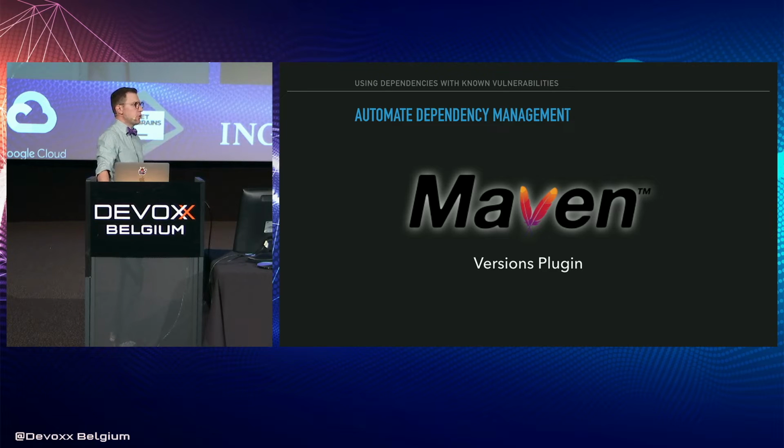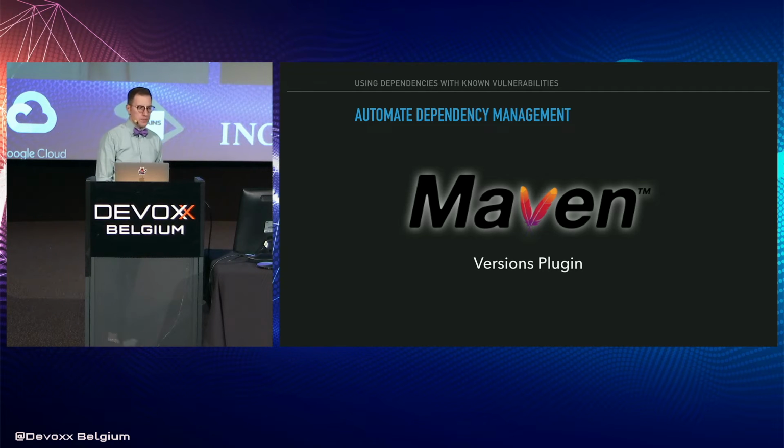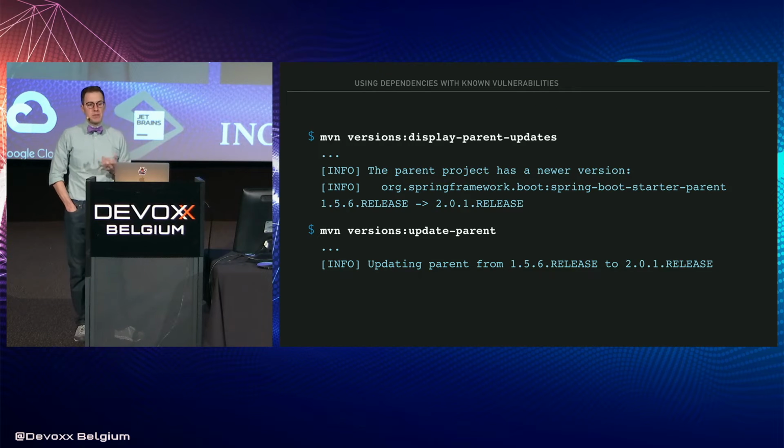They just follow some instructions that are online. So what we need to do to protect ourselves is first automate our dependency management. We can do this very simply with Maven in some cases, using the Maven versions plugin. If you're using Maven, you're already using this plugin. It comes with Maven, but you might not know about a few commands that exist. There's the Maven versions display parent updates, which will compare the versions you're using to what's on Maven Central, and tell you what updates are available.